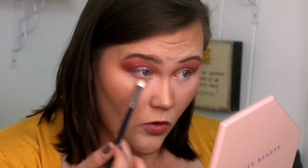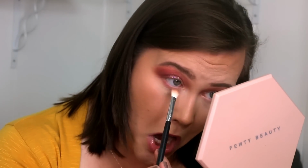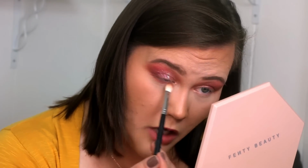So I think for the lower lash line, I want to keep it fairly subdued, but I still want to play around with something a little bit different. So I'm going to grab the shade Ametrine, I don't know what it's called, but I'm going to grab that here on the same Morphe M433, and I am going to apply that just all over the lower lash line here, just as a nice little wash of color.